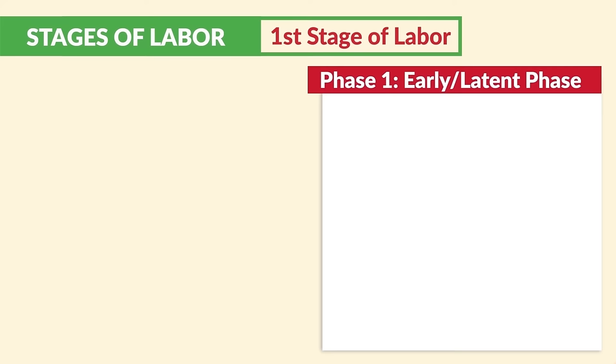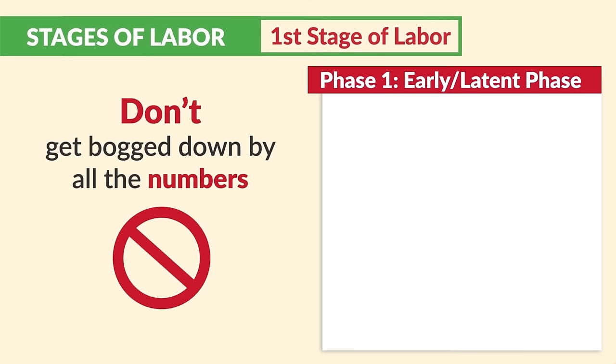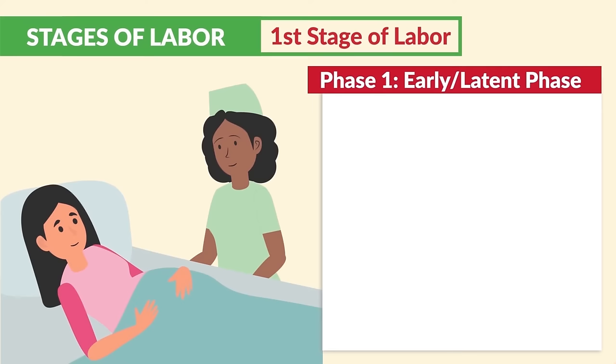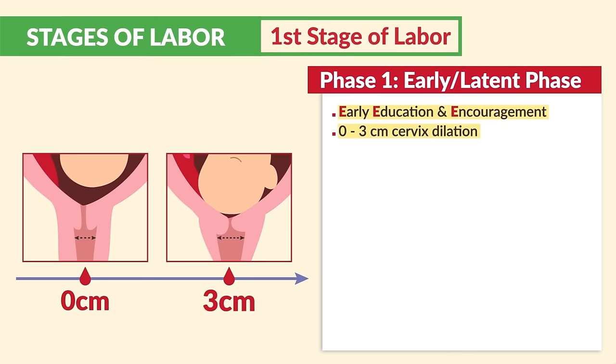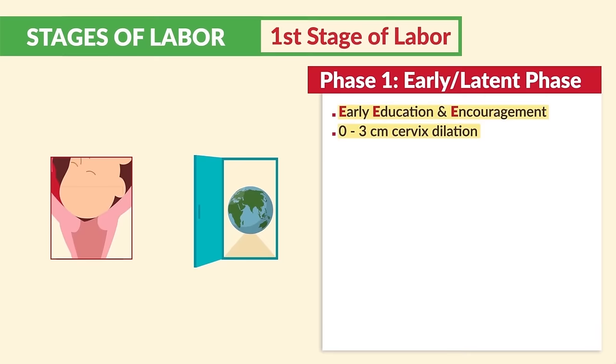And a quick test tip here, don't get bogged down by all the numbers just yet. Focus on how the patient is acting and presenting and what her needs are going to be during this phase or stage. So with the early phase, think we must give mom early education and encouragement. And the cervix is 0 to 3 centimeters dilated. Remember, the baby door is opening up in that dilation and becoming 0 to 30% effaced. We have a thinner cervix here.